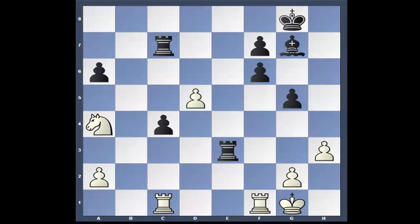Now, if you followed all that, I went a little fast on all those exchanges. If you want to go back in the video and check it out, it was just this long series that ended up, in the end, having black up a pawn. Now, according to the computer off screen, I've got my Fritz 13 running, it's about a three-quarter pawn advantage for white. So, MVL got out of that melee pretty good.